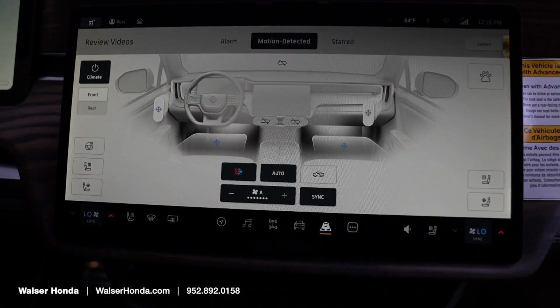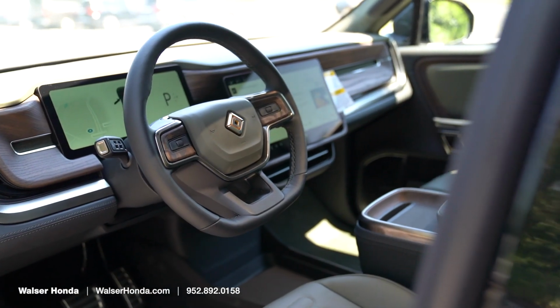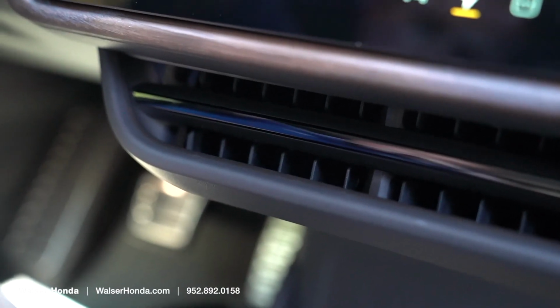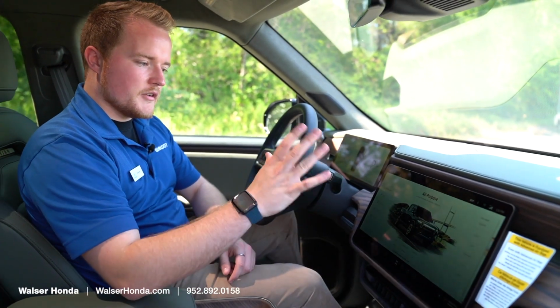You have your power folding mirrors and all that kind of stuff. Moving into the AC, you've got your heated and cooled seats, heated steering wheel, all that kind of good stuff. You can change your air vent flow, like where your air vents are blowing, with the screen actually here, which is very cool.